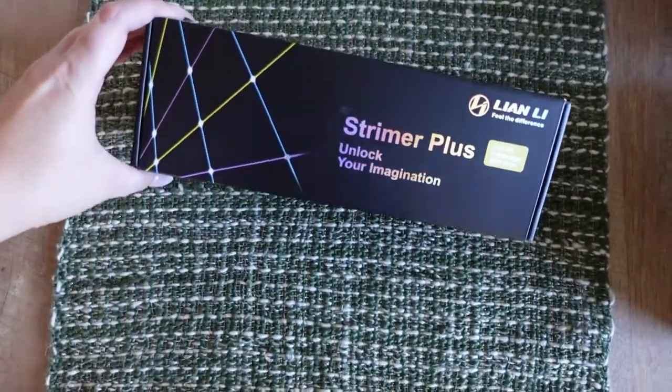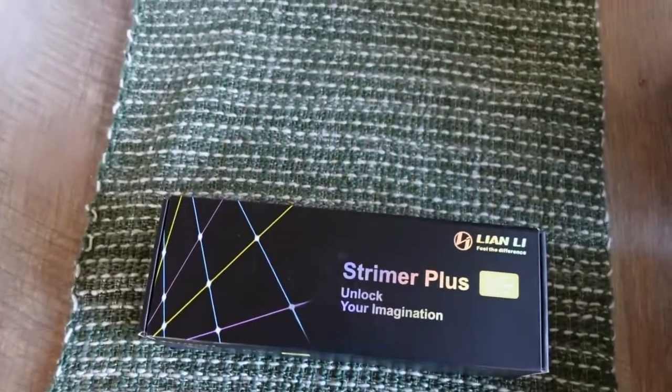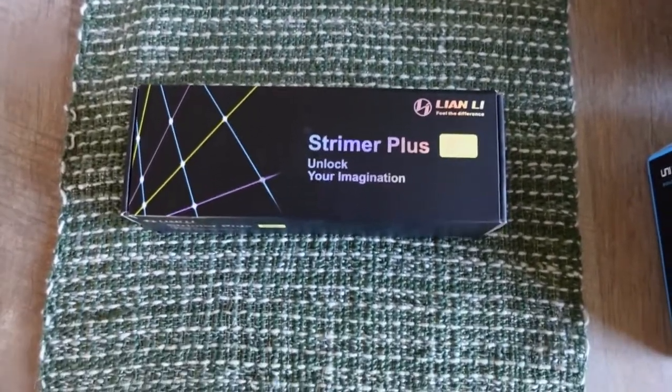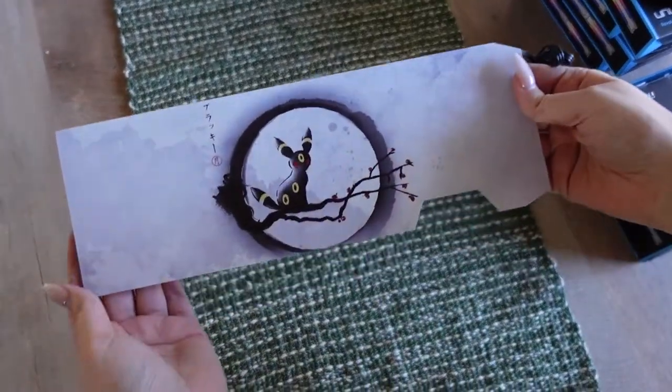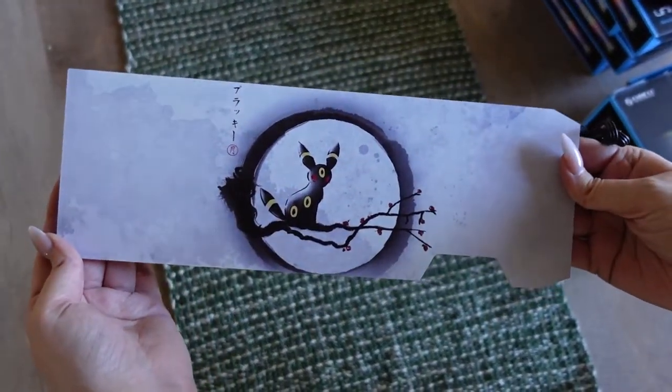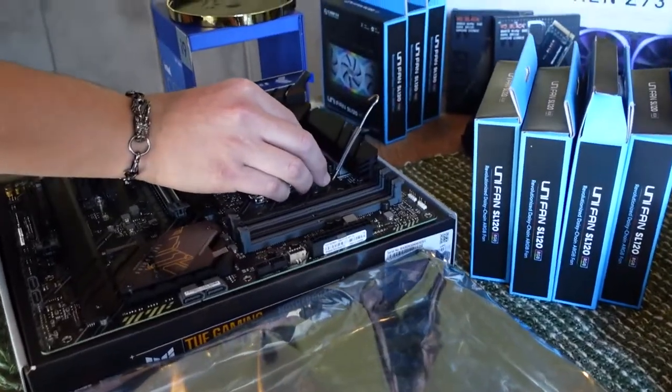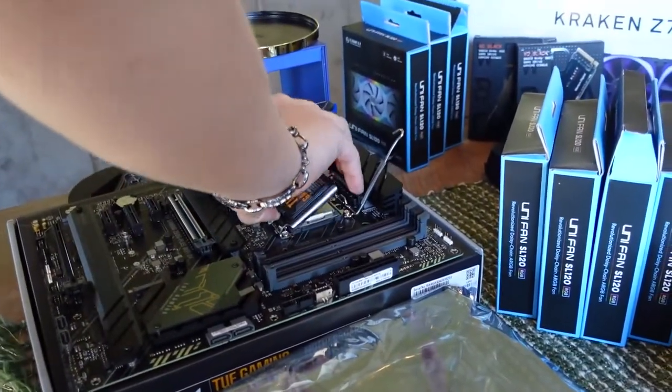I did get the Streamer Plus. I didn't get the one for the GPU, but I just don't like the look of it, to be honest. But I love this one. Also ordered a custom backplate and matching support bracket from V1 Tech. I love Umbreon. This literally matches the build so perfectly and really pulls everything together.